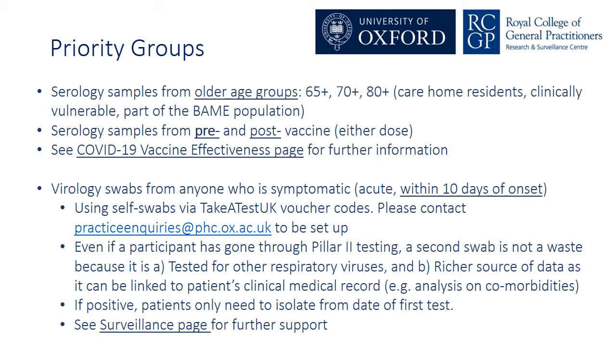Some of you have also been in touch asking that if a patient tests positive again, from what point do they need to isolate? You can reassure them that they only need to isolate from the date of their first test. And if you visit our surveillance web page, we've added some additional materials to support in this.